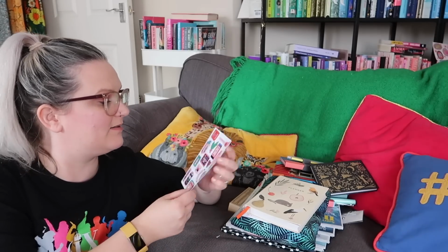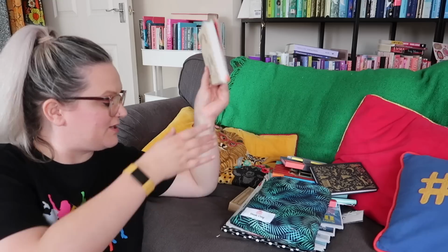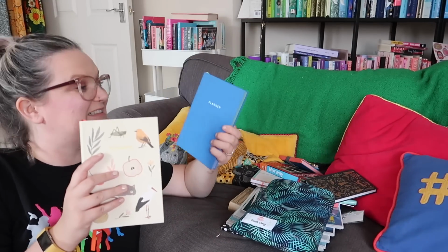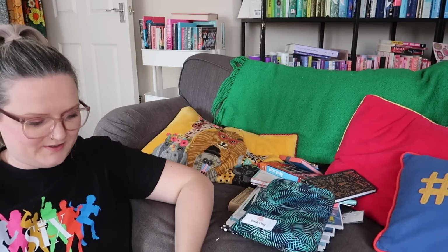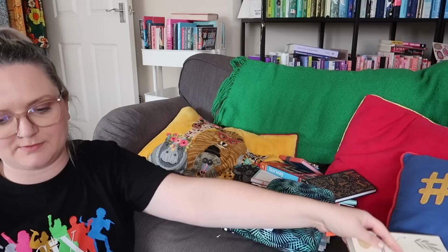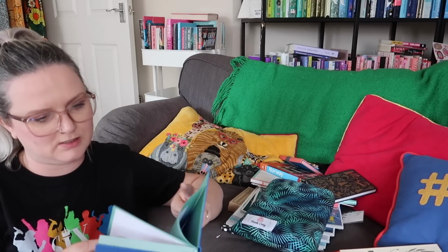More stickers. That looks like a Christmas sticker to me. They can go with stickers. Another one of those planners. As I said, you get quite a few planners. So that's three of those planners I've got. I ended up giving one of these to my mum. Oh, this one I've already started, so I can't give that one to someone else, but maybe I'll give these to one of my Patreons.